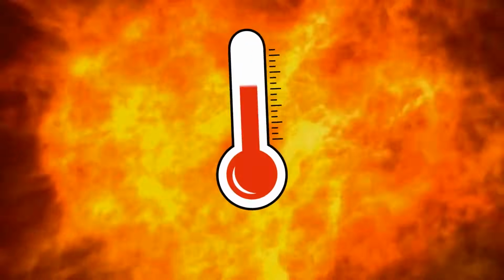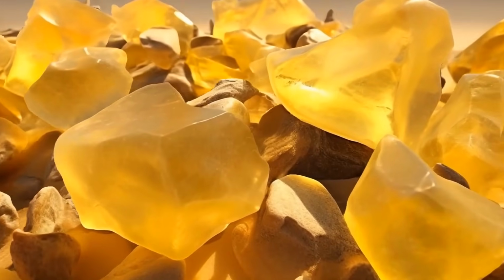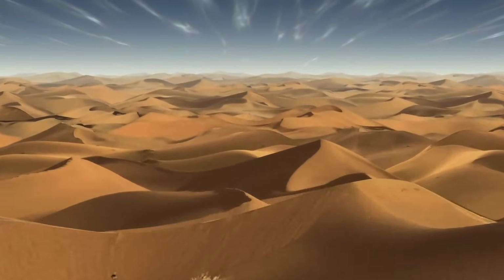Scientists estimate that the temperature needed to melt this mineral was close to 3,000 degrees Fahrenheit. Apart from the regular fine-grained sand, we also have melted sand in the Sahara. But the desert conceals other unlikely artifacts.